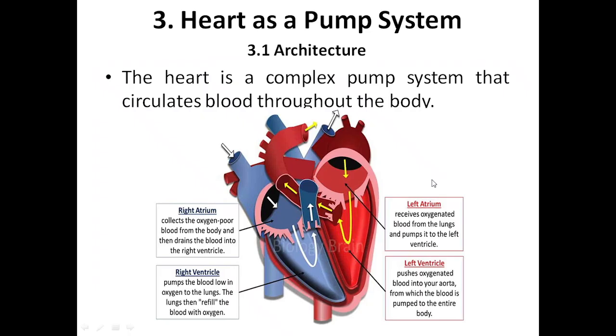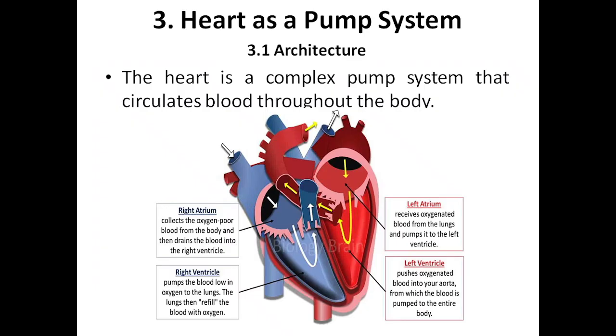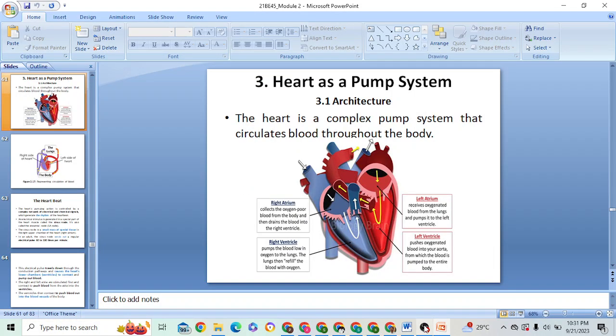So that's how the working of this particular bionic eye takes place. Okay, so that's it for the eye as a camera. We have discussed several topics. The next topic will be the heart as a pump, which is the major third topic. That will be the last major topic of this module. In this module we spoke about the brain and the eye. The next topic will be the heart. That's it for today.